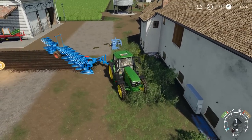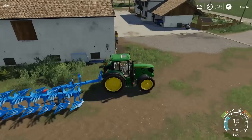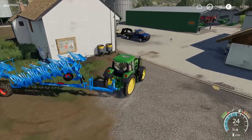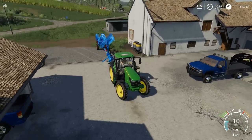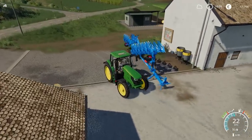All right, so now that part has been done. I like that. Let's just put our plow over here for now. And now you know why I have the extra space purchased in the back there, because I've got more toys to mess around with. All right, so now let's see what this disc here, where we're at.